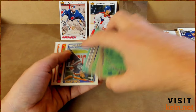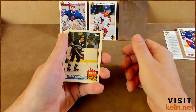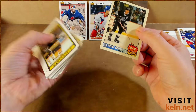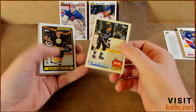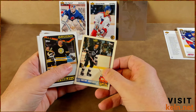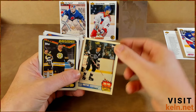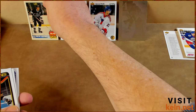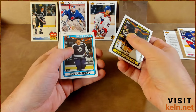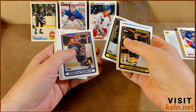All right, so we'll flip this. Yeah, we knew that was coming. The great one. Now, interestingly, these must have been printed on two different types of cardstock. You can even see on the video how that's two different colors of white right there. Still, even to this day, there's something fun about pulling a Gretzky card. Leave him there. Glenn Wesley. Ramage. Larionov. Craig MacTavish.